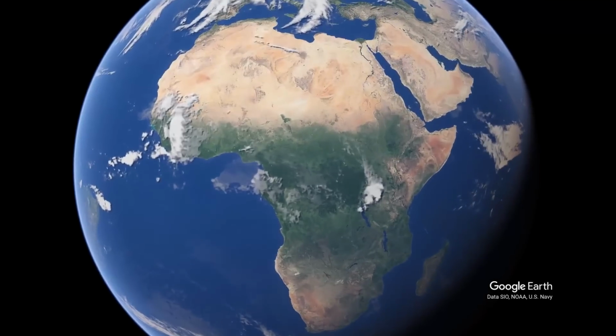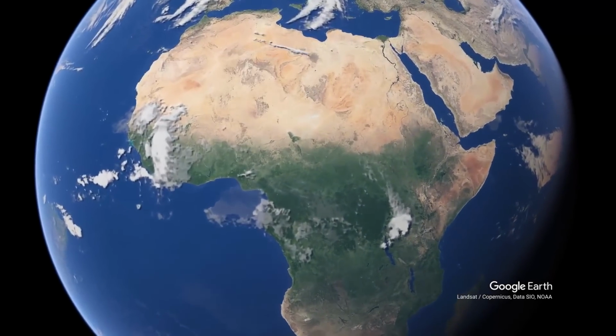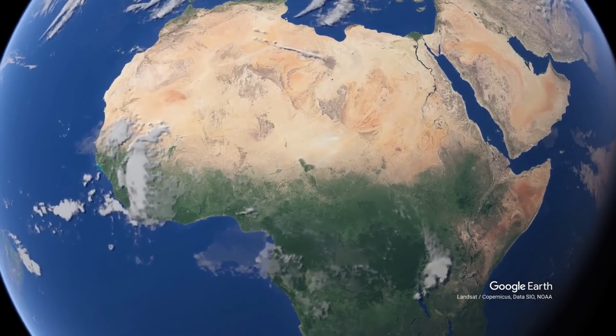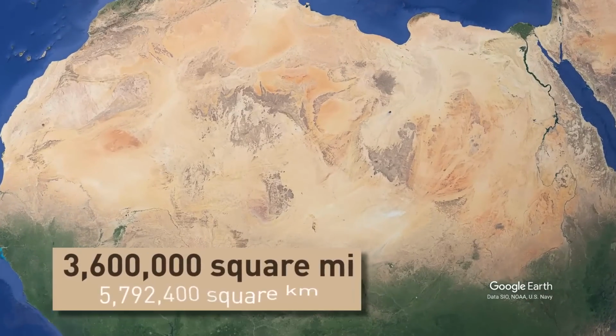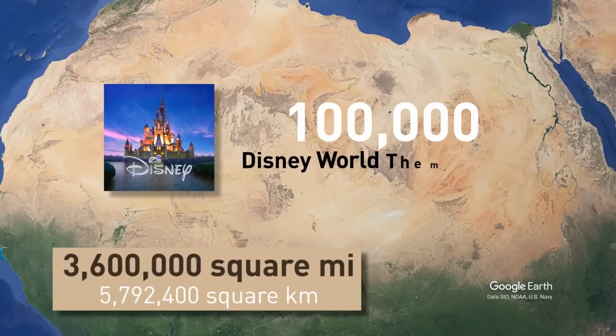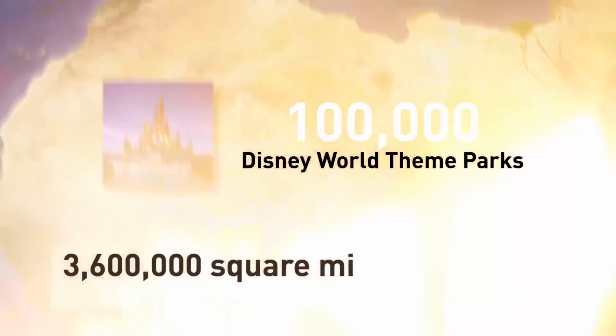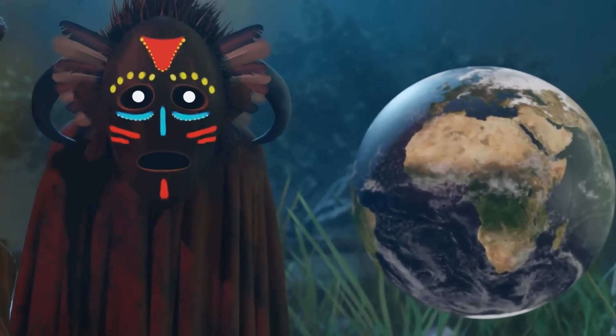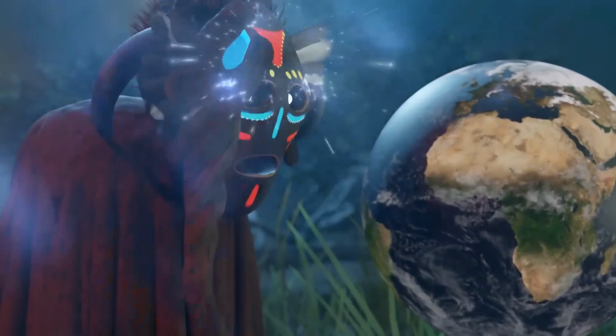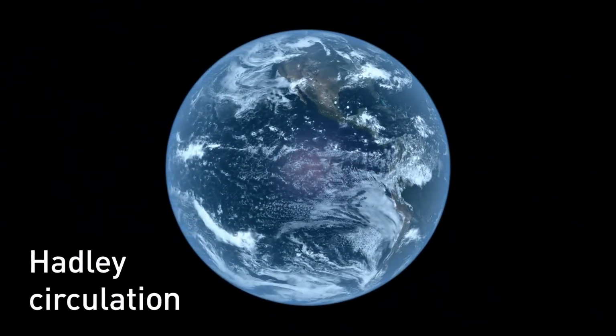Now, in case you don't know, the Sahara Desert is located in northern Africa, stretching from the Atlantic Ocean all the way over to the Red Sea. It occupies an area large enough to place approximately 100,000 Disney World theme parks side by side. According to scientists, its boundaries are expanding. Deserts usually form in the subtropics because of what's called Hadley circulation.